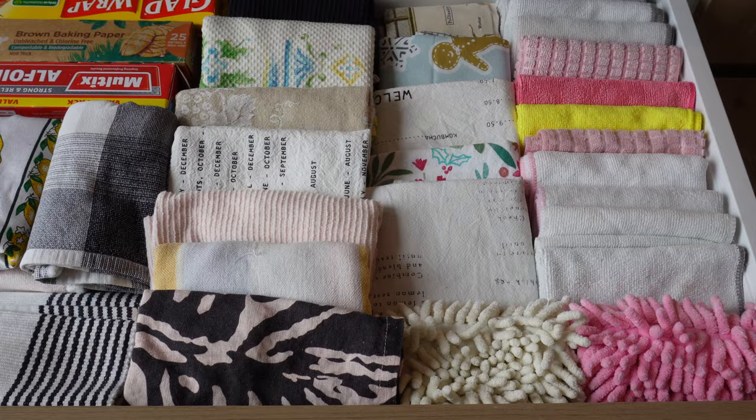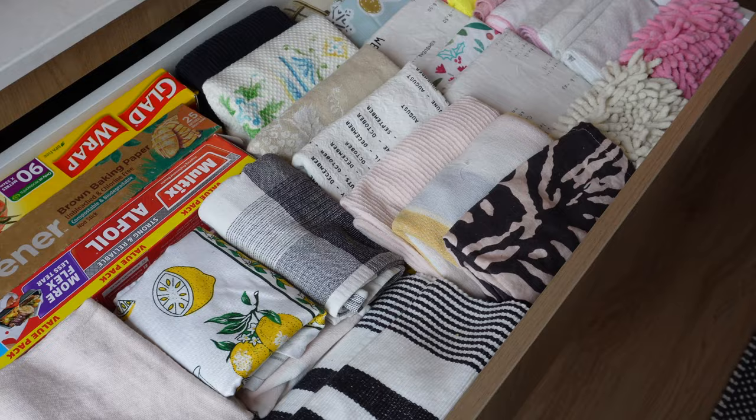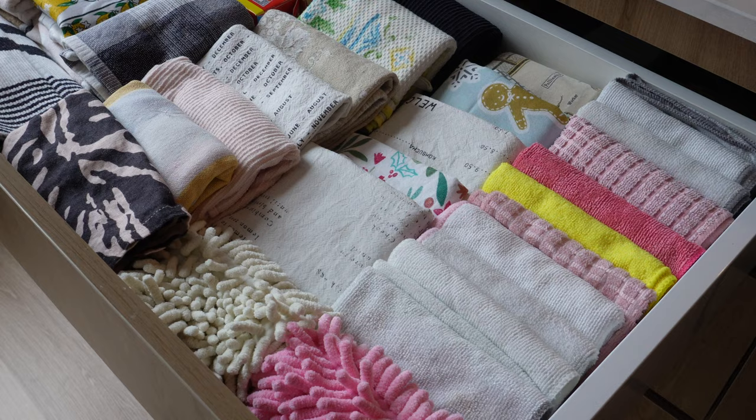So on the top here, I have my tea towel drawer, and I also keep all of my microfiber cloths in here. It is a very shallow drawer, so it's kind of hard to organize, but I try to fold them in a way where I can see everything that I have in the drawer and I can just pick out whatever color I'm feeling that day.